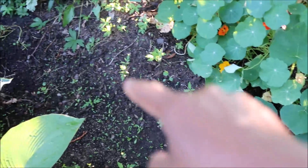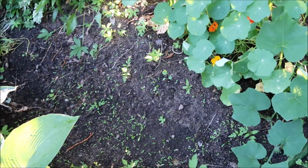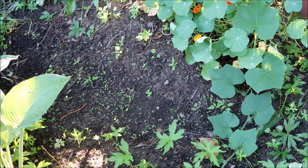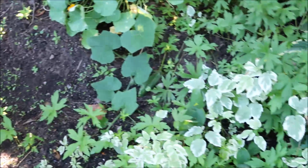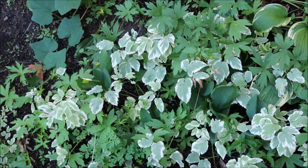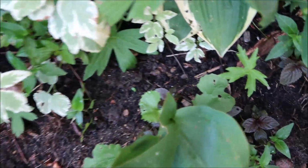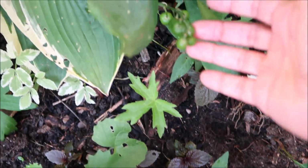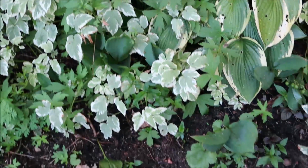I planted some seeds here from a box of seeds from the Dollar Tree. So I'm waiting to see what I'm going to get, what's going to happen there. Now, if I get some of these plants here, that's fine. I really like that. This is a lily of the valley, and I would love for the lily of the valley plant to take up this corner here.